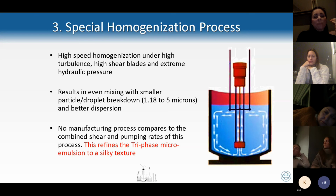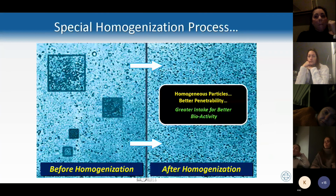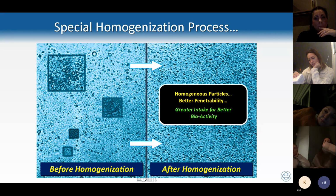I think it's just fascinating. And it just feels nice, feels good. As you see here, this is the resulting effect of the homogenization process. Before homogenization, there are some particles, those squares that you see, which are crystals, that are going to break down into very even particles, as you can see here after homogenization. Everything's going to be the same size, and everything's going to flow much better into the skin without any problems. And that's exactly what we are trying to do.